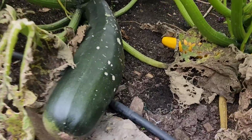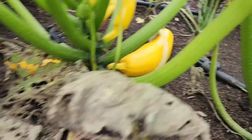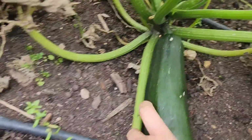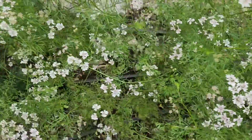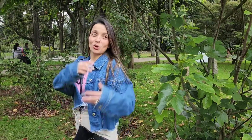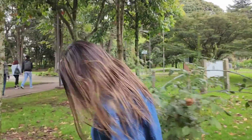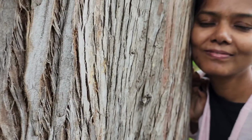Zucchini. Oh boy. Oh my god. This is like at least 5 kgs. This is a small one, but this is definitely like the grandmother's zucchini. This is coriander. Say thank you. For what? No, because I showed you rose geranium. Yeah. Oh my god, you people are so touch the tree.